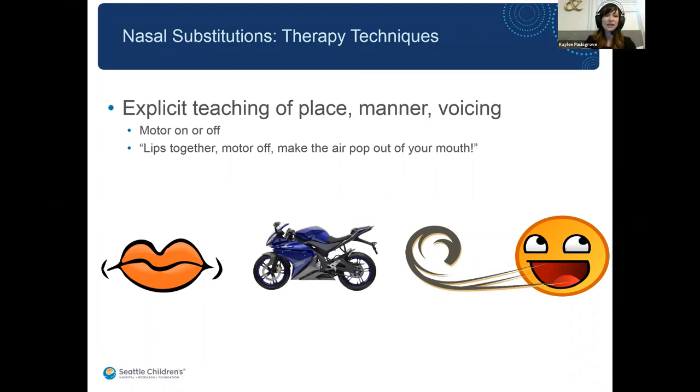I find that voicing is the one, and because all of the nasal consonants are voiced, working on really contrasting the nasal consonants with the voiceless plosives will usually be where I start, just because you can contrast those so beautifully just by turning the motor off and then get some new speech sounds in their inventory, which helps intelligibility.